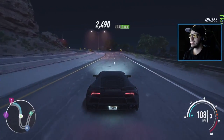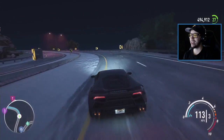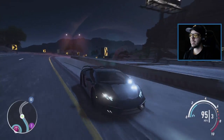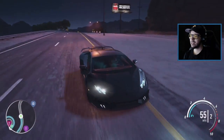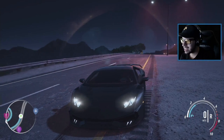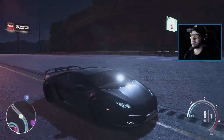Oh boy. Alright, a lot of you guys like this one. Should we put the red underglow? Oh, should I have put a splitter? What are these two lights? Do you see these two lights at the front? What are those? Is that a glitch or no? Because I've never seen that. I guess it comes with the front bumper.